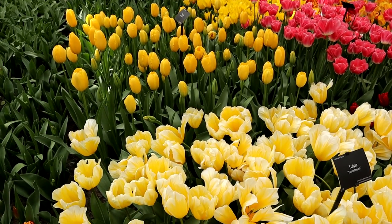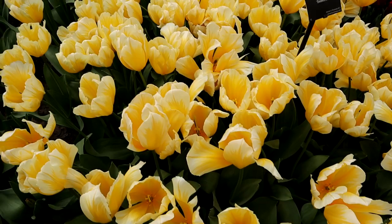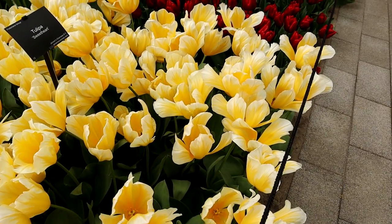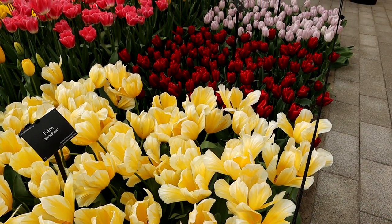Next up, we catch sight of a glorious yellow called Sweetheart from the Fosteriana group, Division 13. This is a division of botanical tulips and they're brilliant for coming back. This one just sings spring to me.